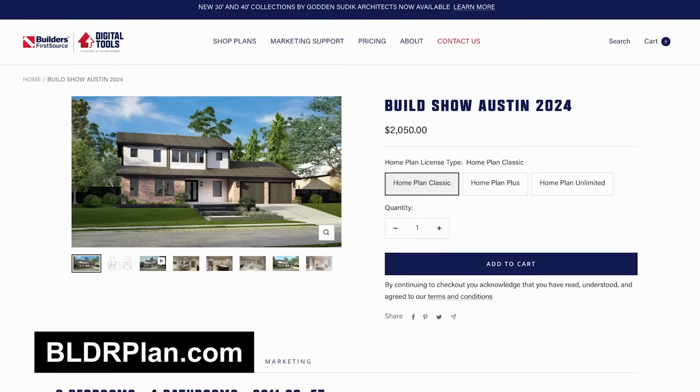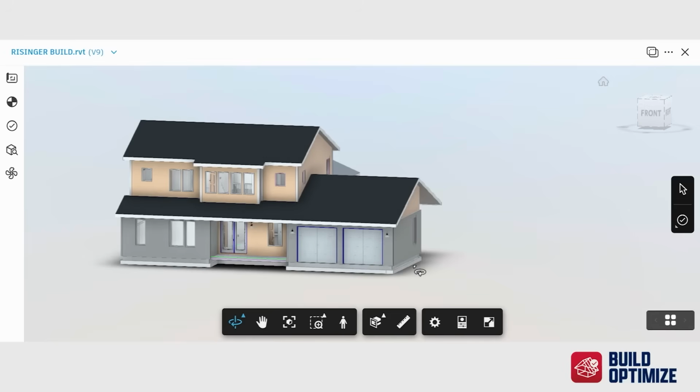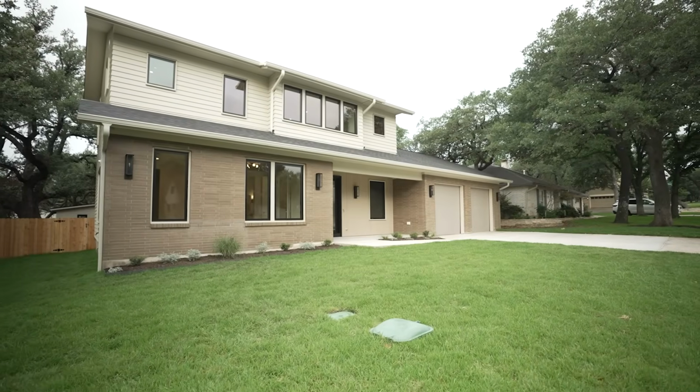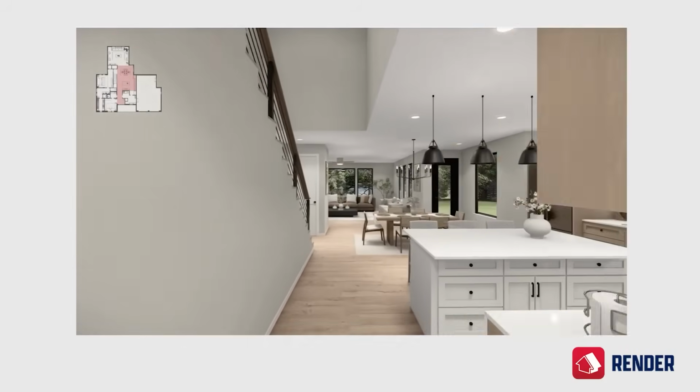that's really cool to see here at the end, now that it's all finished and the grass is in place, look how close this house looks to the initial BFS renderings. You know, they did a full rendering on the outside and the inside, and I gotta tell you, this looks like the renderings came to life. Amazing how close it is.